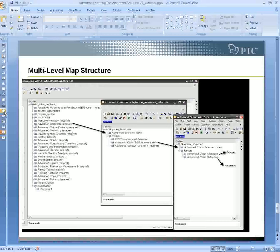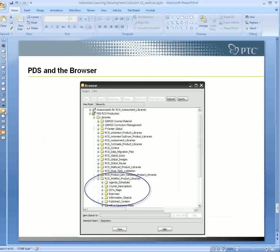In terms of PDS, which is our Windchill content management system, and the Arbortext browser, I wanted to show a screenshot of just how the browser appears and the libraries that I was referring to. So if you look here, anything that's prefaced with RCS stands for Reusable Content Strategy, which is that strategy we had to come up with of the topic base, the taxonomies. So everything is prefaced with RCS_, and then you can see here we have an Arbortext library, an IsoDraw, Co-Create, what else we got here on the screenshot?